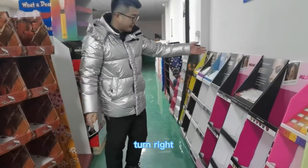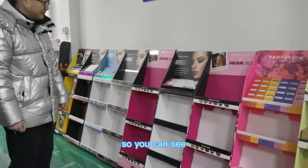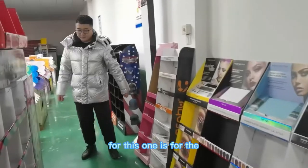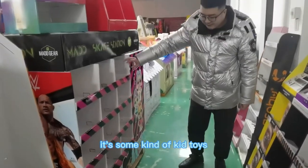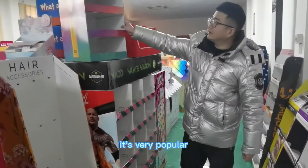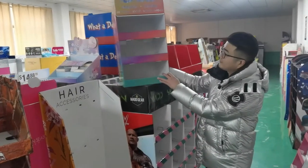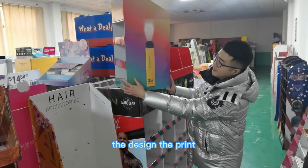Okay, so turn right, here is for the cosmetics. So you can see they have a series of colors. This one is for skateboards. It's some kind of kids' toys. And this one is very popular now, the electronic cigarette. You can see here the design, the print.